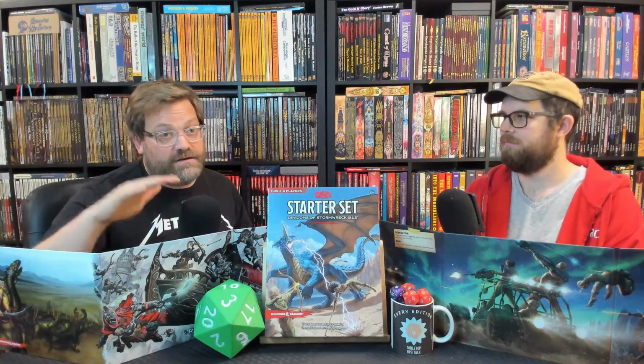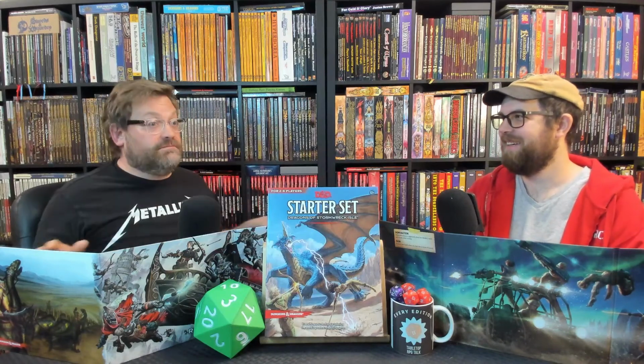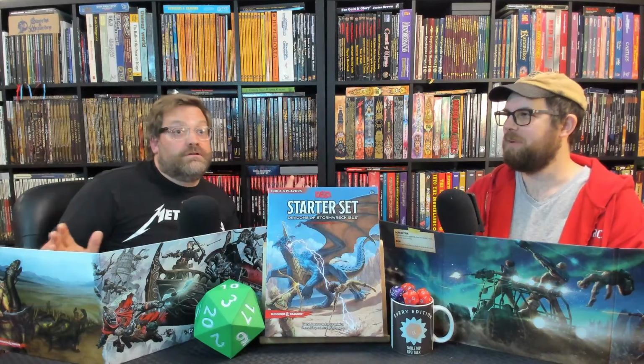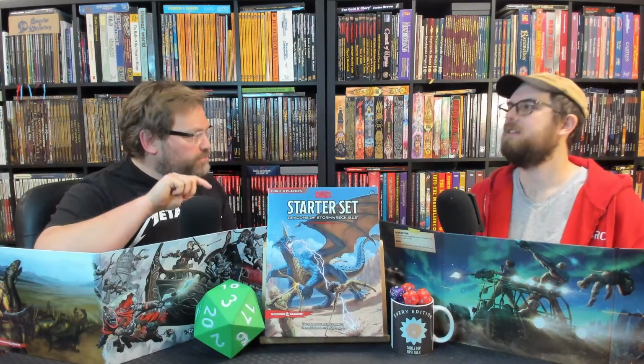There's nothing in here other than a couple pictures that have anything to do with the 80s cartoon. I was at least hoping that the pre-gens were going to be based on those characters. There's nothing. This is nostalgia bait. I mean, without a doubt, this is nostalgia bait. Here's characters you know and love, and that's it. You can't play as them. They don't even have the minis out. Yeah. Usually they have minis that match the pre-gens, right? So that you can... oh no, I got to go online to DMs Guild or DriveThru or whatever.